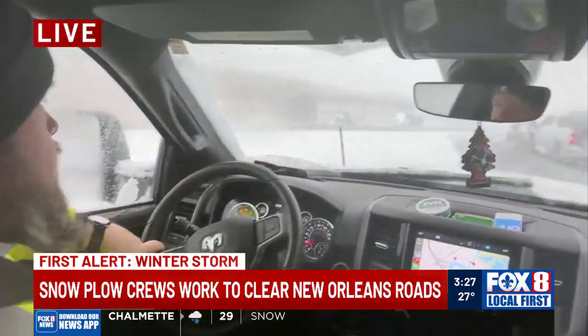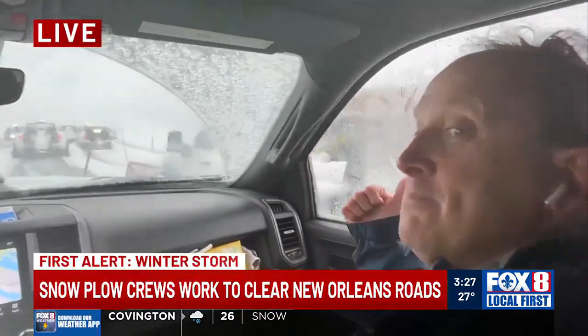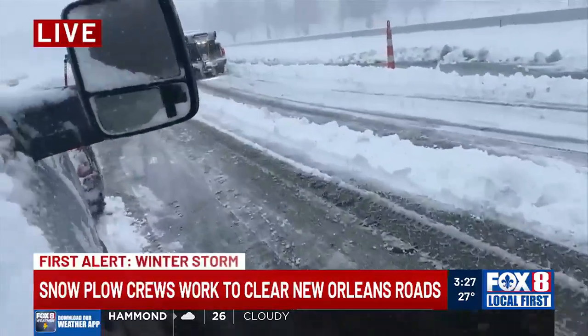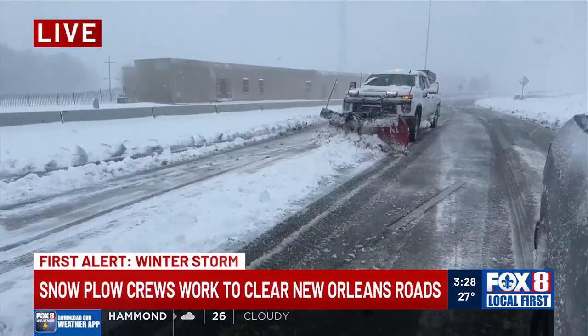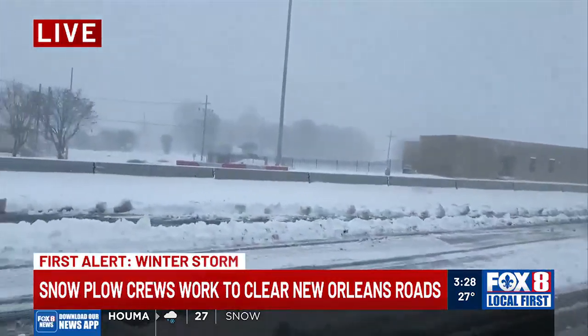I'm amazed at how clear, just by the sweep of a plow, it is. Again, Blaine, if you could, maybe shoot out the window again. I mean, if you look at the lanes, you were talking 4 to 6 inches of snow on the expressway on-ramp to the Crescent City Connection. And as the plows go by, it's just absolutely clear. Now, what are the odds we may get an additional half an inch of snow?